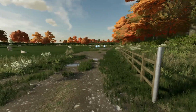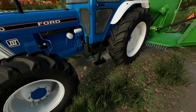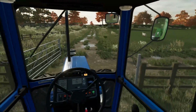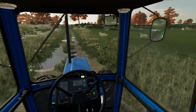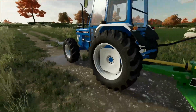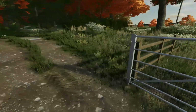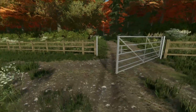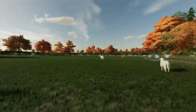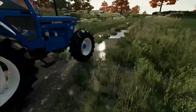Well, I did check the map, and it seems like I've got to come through here, through the sheep field. And they've got plenty of grass still to eat through, so they should be quite happy. Although, I might pinch one of these bales off these jobs. I should have one spare. And we'll give that to the sheep. At least that way they'll have some food. They look quite happy. So we'll just leave them to it.